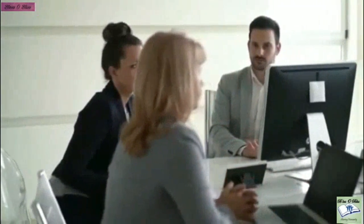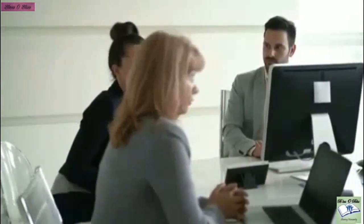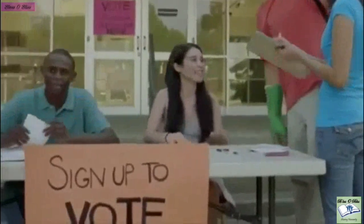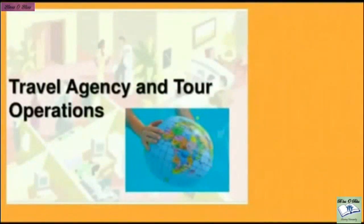Most PR specialists need a bachelor's degree. Employers prefer candidates who have studied public relations, journalism, communications, English, or business. Internships in a PR role, experience writing for a college newspaper, or holding a leadership position in student activities can be helpful in getting a PR job.